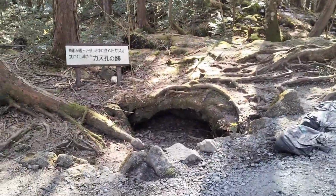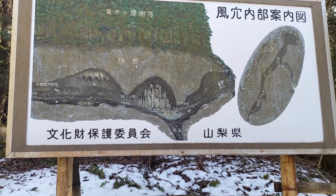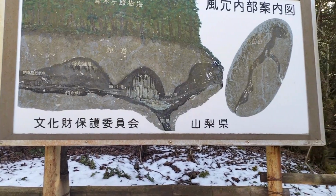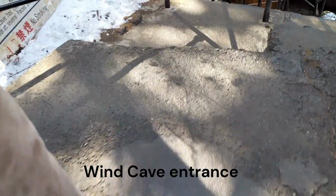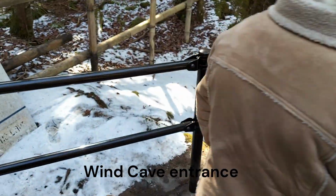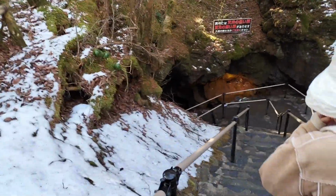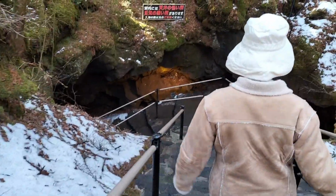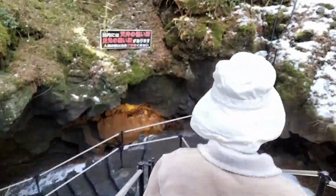Could be warning you a hole. That presumably is a picture of what to expect, and apparently there are places in there we have to go through that are only 1.4 meters tall, so it could be interesting. Okay, hold on to the rail, I would suggest. The rail is quite cold.